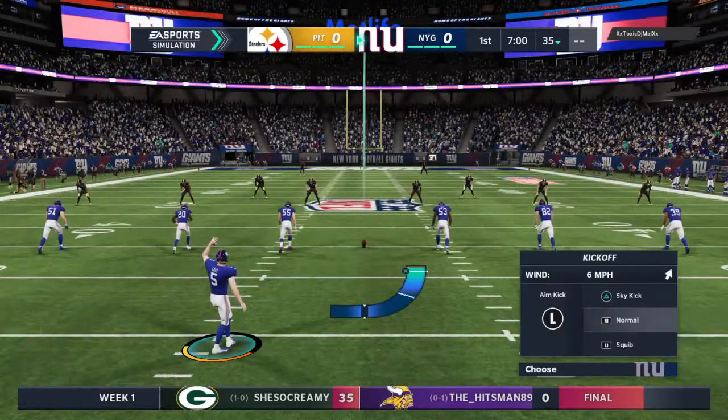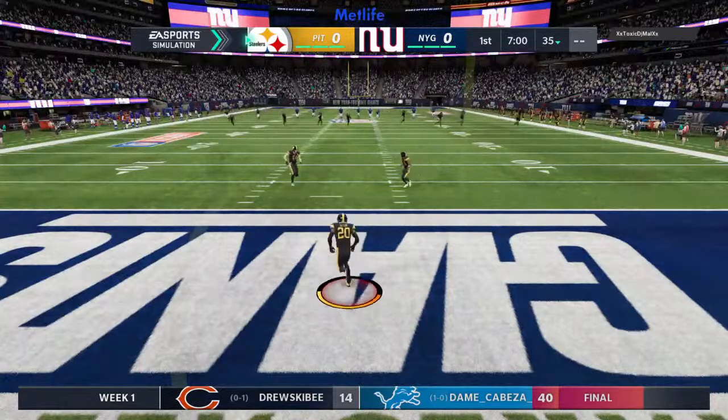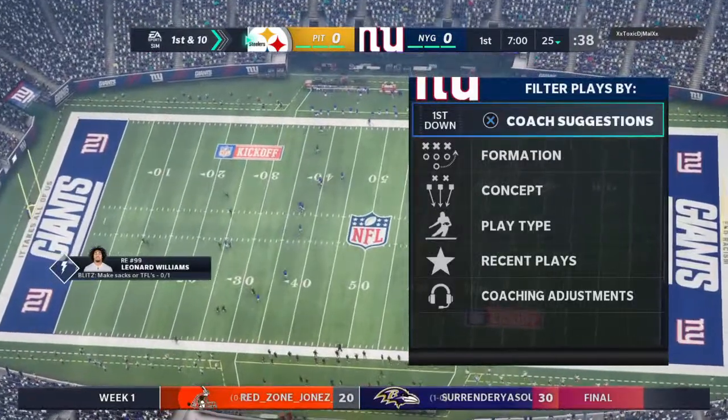Gano set to kick off. The longtime Panther Graham Gano has us set for a start as we are underway from MetLife Stadium. And that'll carry over the back line of the end zone for a touchback.